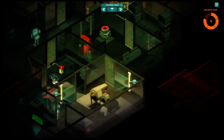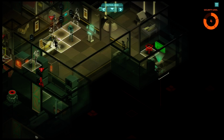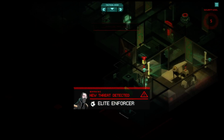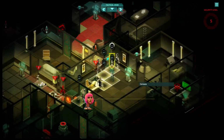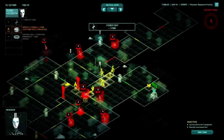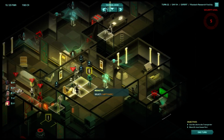The pulse scan's gonna locate everyone and their mother. What was that? Hey, you okay? Yeah, go check on him. Ignore everything else. Alarm level 5. Enforcer. Alright. Okay, good. The Elite Enforcer teleported in on the other side of the level. Hey, investigate. And now we should have 1 billion power due to the alarm level going up. So let's finish doing this. And now let's get the hell out of here. Everybody, top speed.